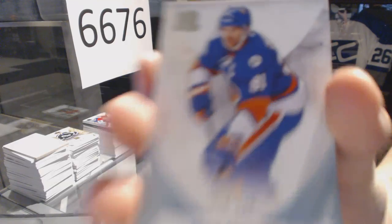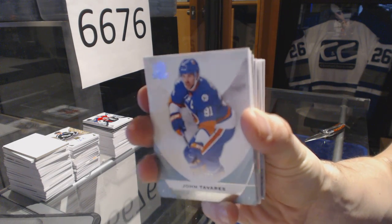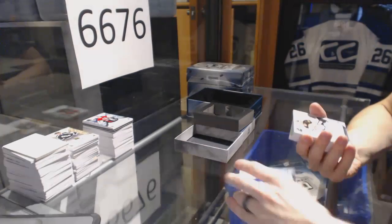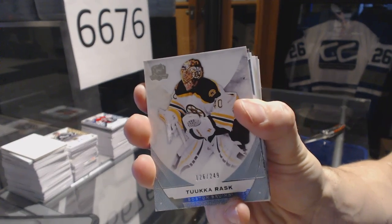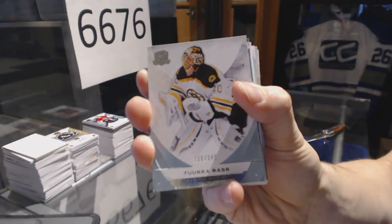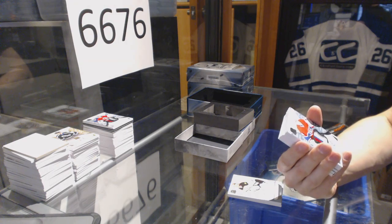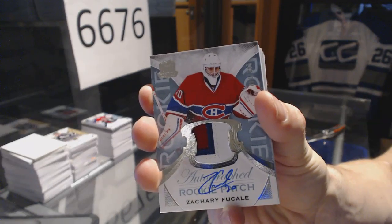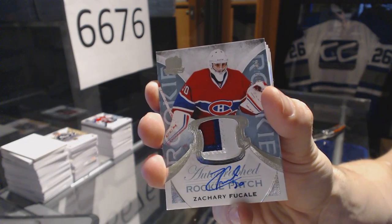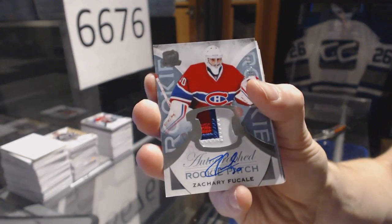Base card number 249 for the New York Islanders, John Tavares. Base card number 249 for the Boston Bruins, Tuukka Rask. We've got a three-color rookie patch auto, number 249 for the Montreal Canadiens, Zachary Fucale. Three-color rookie patch auto of 249 for the Canadiens, Zachary Fucale.